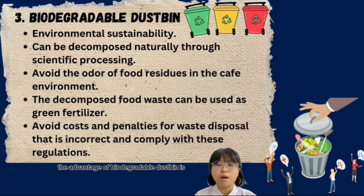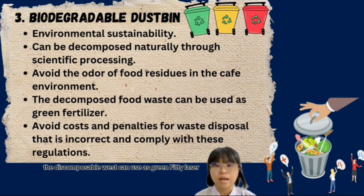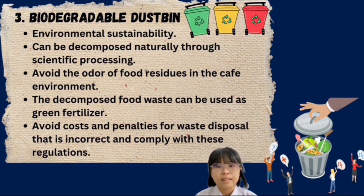The advantage of the biodegradable dustbin is environmental sustainability. They can be decomposed naturally through scientific processing. This method is simple and more convenient than traditional garbage disposal methods. This can also avoid the odor of food residues in the cafe environment. The decomposed food waste can be used as green fertilizer. This can indirectly reduce cafe overhead costs.